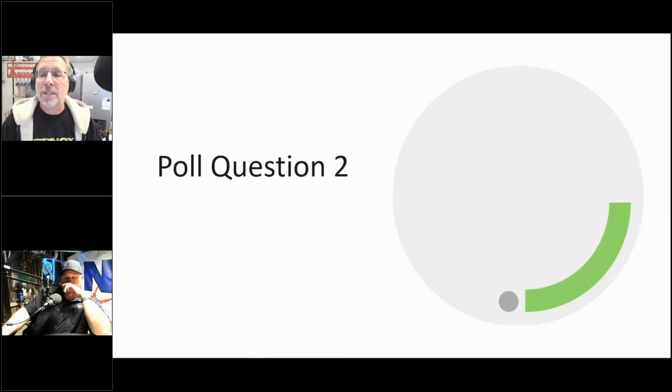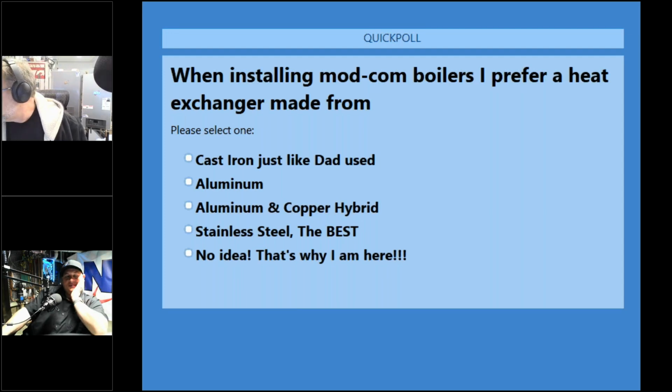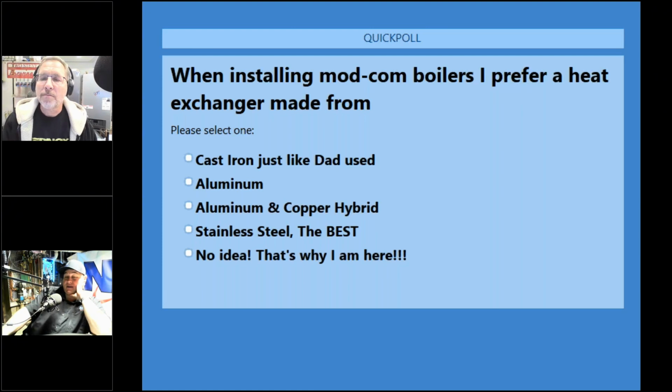So poll question number 2, Jason, if you would, please. I'm on it, Big Daddy. Here we go. When installing a ModCon boiler, I prefer a heat exchanger made of the following: cast iron, just like my dad used. I like that. Aluminum and copper hybrid. Stainless steel is the best. That's true.